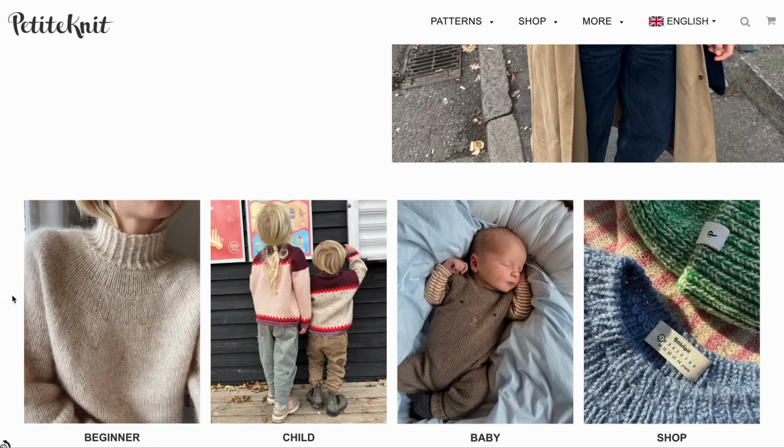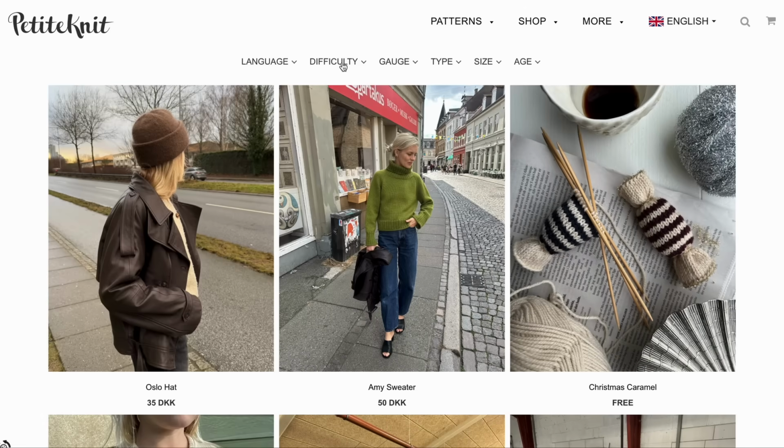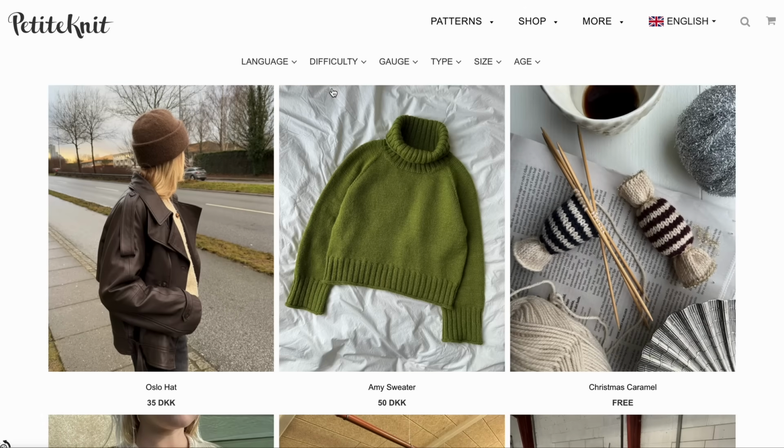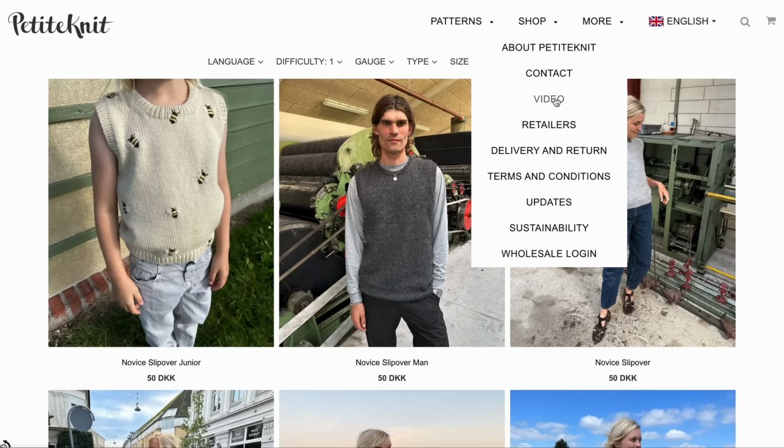Another key factor in her success is accessibility. PetiteKnit offers clear, well-written patterns that appeal to both beginners and experienced knitters. She also provides tutorials and knitting guides, making it easier than ever for people to get started with her design.